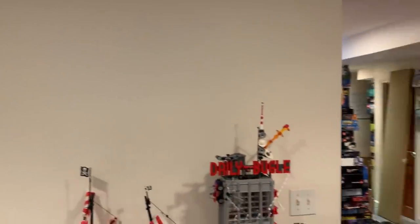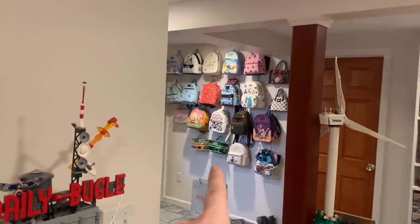And we also want to use this wall space right here for more of Joanna's Loungefly collection. She just has a bunch of bags that just came in. We love how the bags look over there, and we want to use some more wall space for her amazing collection so she can enjoy them. And you guys can see her collection grow and evolve right here on the channel.